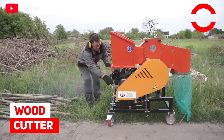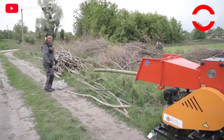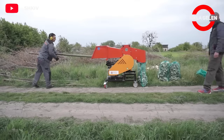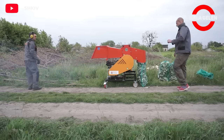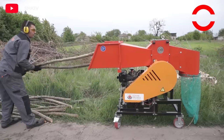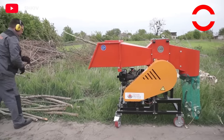Wood cutter. This machine with a 14 horsepower diesel engine is perfect for chopping firewood. Cuts wood into lengths of 120 to 180 millimeters. This machine reduces labor force considerably and provides convenience.